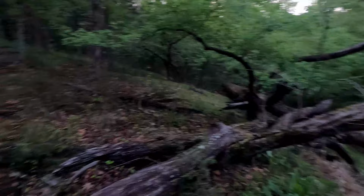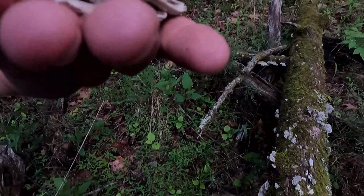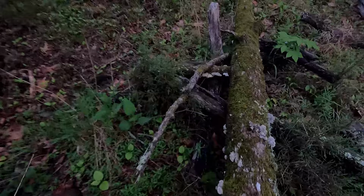It's almost 8 o'clock. My turkey tail. You can tell by the different color bands there. Oh, nope. This one may not be a turkey tail. That's a look-alike. That, my friend, is a turkey tail look-alike. Not a turkey tail.